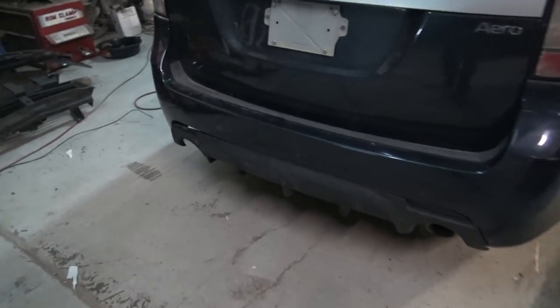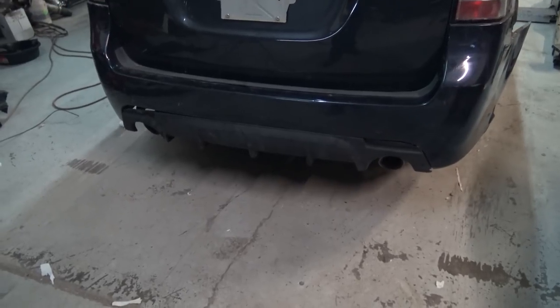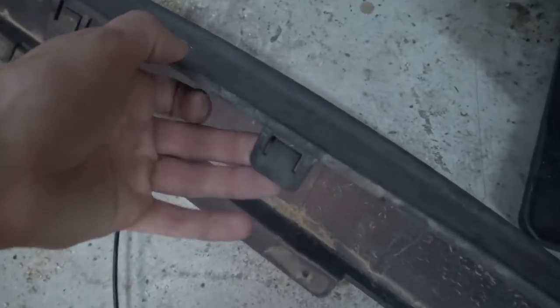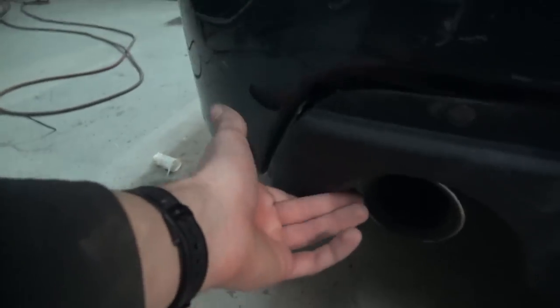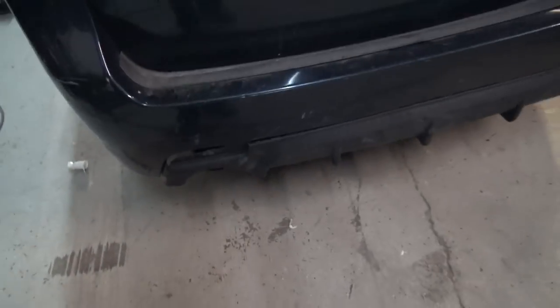It's basically just in black primer right now. I'm not going to worry about trying to make it super pretty or straight or doing bodywork to it. It does have these little fiberglass tabs right there, and that's basically how it holds itself in. You can see the factory one right here has these little tabs that hold it in. And these ones are really stiff, and they basically bend down. So once you get them in there, they hold it a little bit better. But it's definitely a really tight fit. I didn't think the edges were going to fit, but once you push it up there, it does kind of fit. So I think we might be all right.